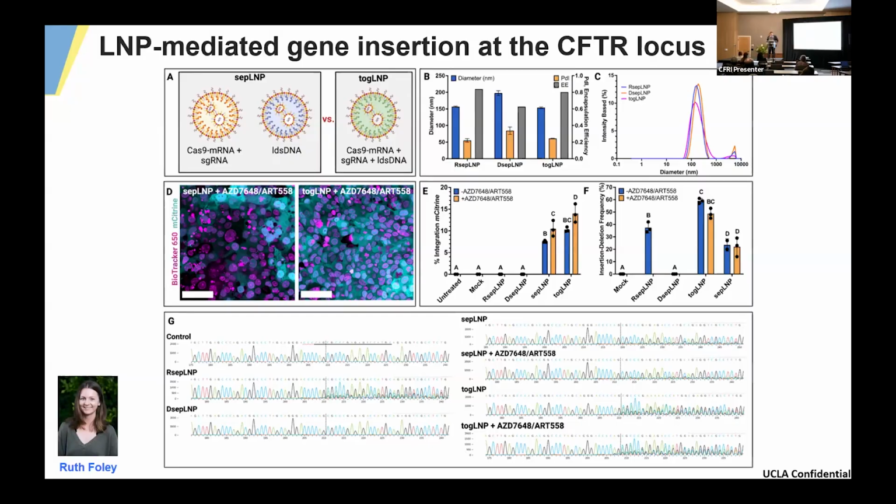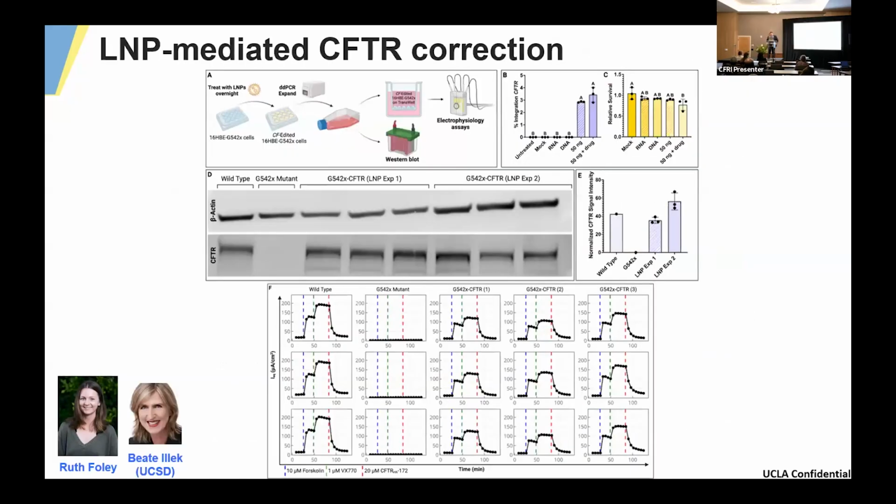And again, with Dr. Illick's help, we ran the same set of experiments for Western blot and Ussing chamber assays, and we see that we can get correction of CFTR using our nanoparticles. And this is up on bioRxiv right now. Hopefully it's finding a home with a particular journal soon, and hopefully we can share that as the news comes. Sorry, I forgot to add that link. This is an old slide, I guess.